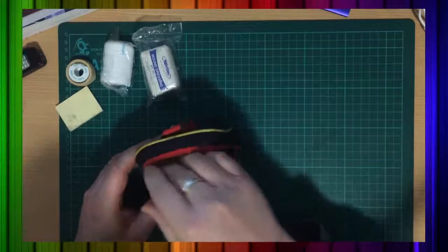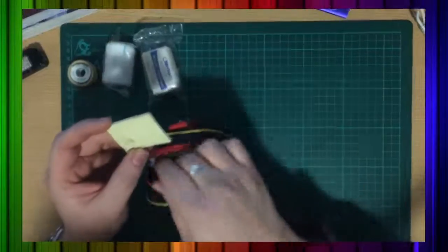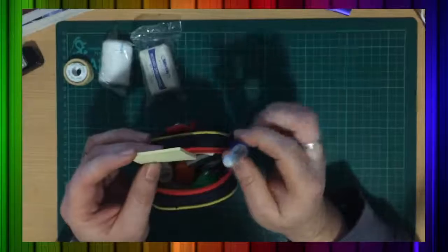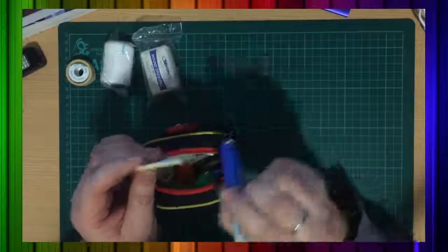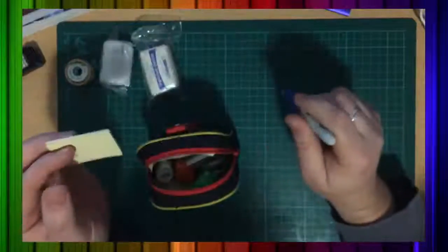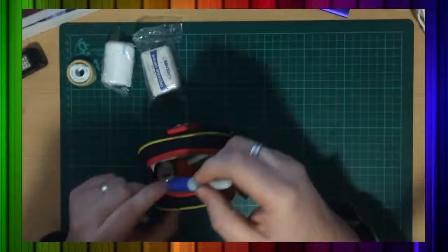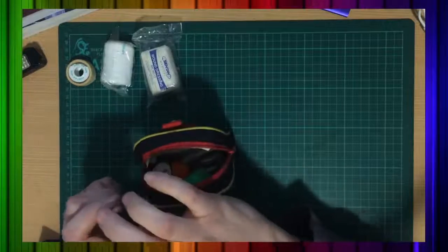Get the Sharpie. Little paper, that's for making notes. I think one of the ideas behind a Sharpie is you need to leave notes somewhere, or you can write on your hands or write on most things with a Sharpie. This one's a nice little short one.